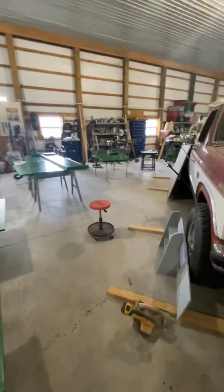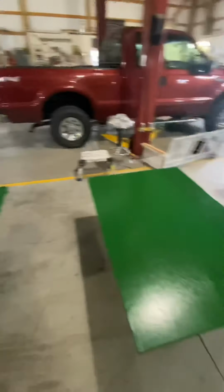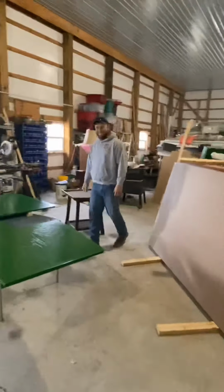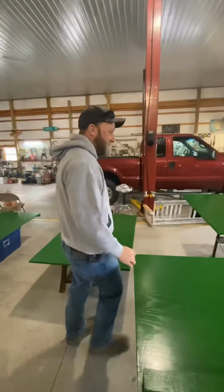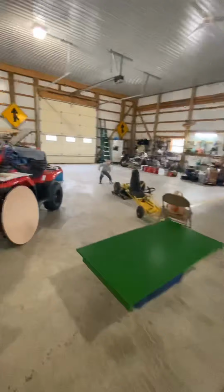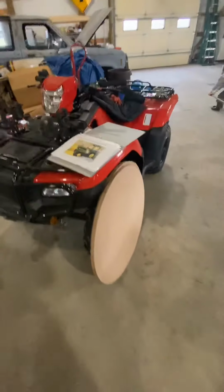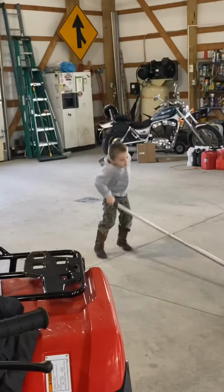All right, Mr. Ben has a project going on here, as you can see. Can anybody guess what it is? Look, there he is. Say hi to your fans, Mr. Ben. You want to explain to him what you're doing? Building a John Deere tractor bed. He's building a John Deere tractor bed. Here, I'll take you over and show you what it's supposed to look like. This is what it's going to look like. And it's for that little boy right there.